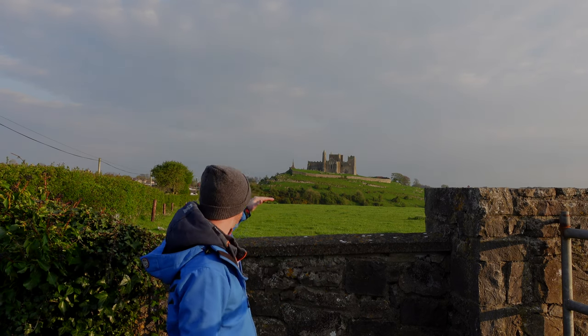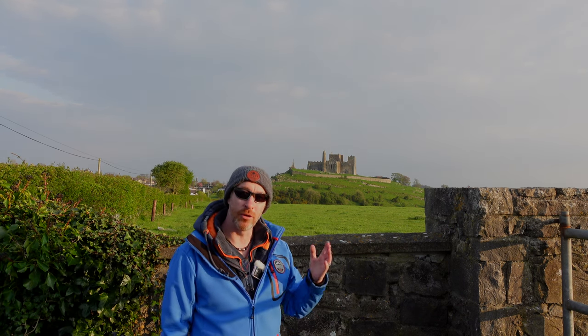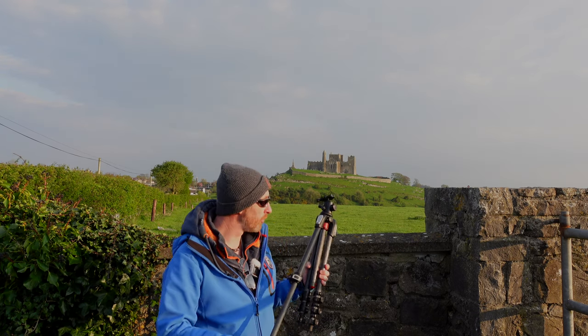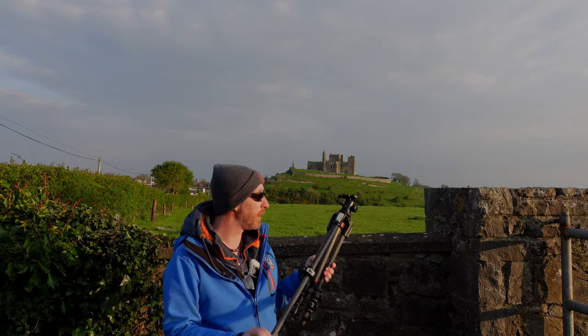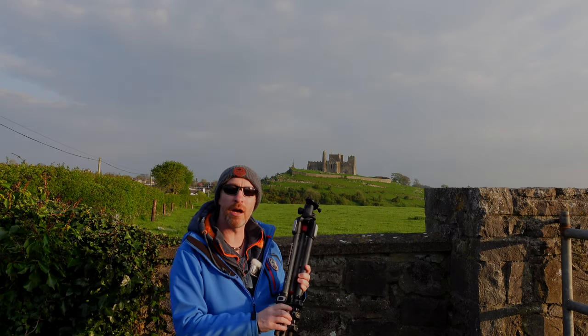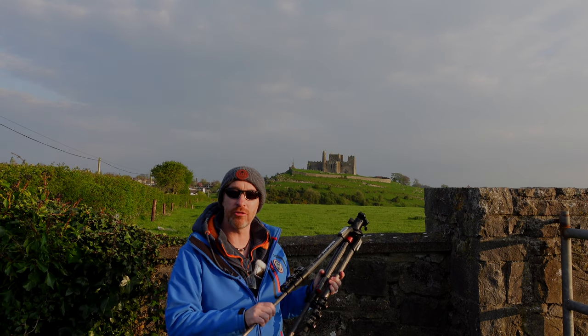Hopefully, with the clouds that I see there in the background, they might light up at sunset. It does look like it's going to be relatively clear on the west, so hopefully I'll get some nice shots today. What I'm going to do here is just get set up, and I'm going to use my long lens to zoom in on the structure, and hopefully I get some nice light as the shoot goes on.